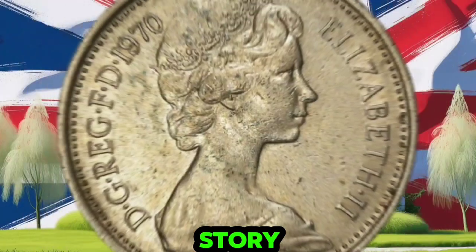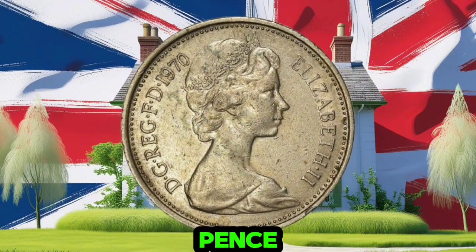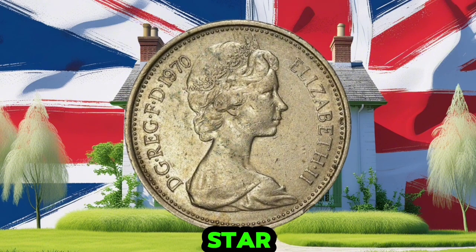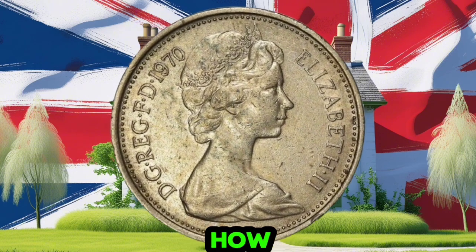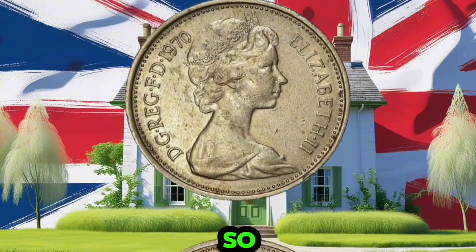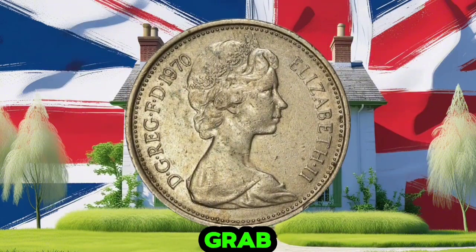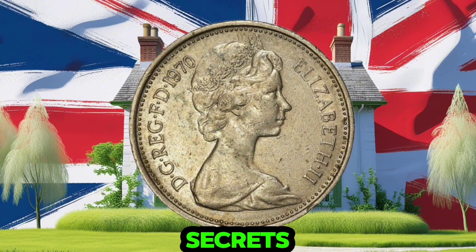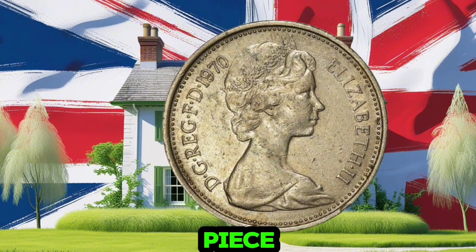The United Kingdom 5 new pence coin is valued at an astonishing $8 million. You might be asking, how can a coin that's so small be worth so much? Well, grab your magnifying glasses because today we're uncovering the secrets behind this amazing piece of history.